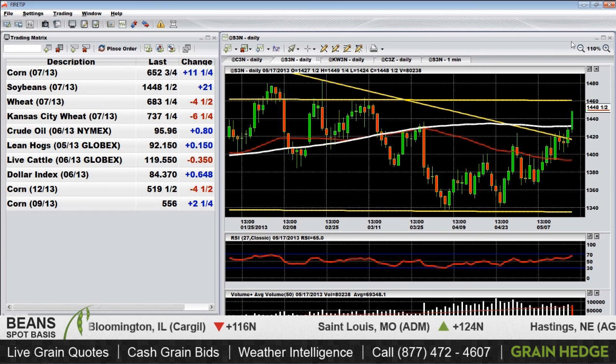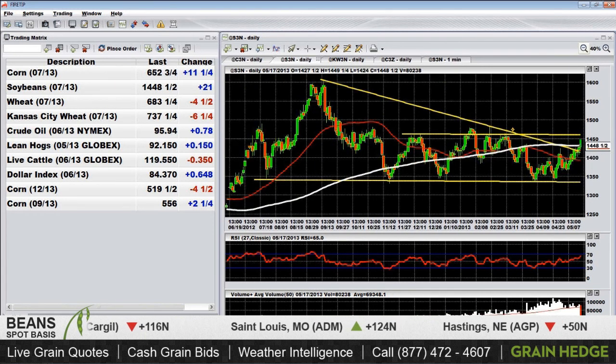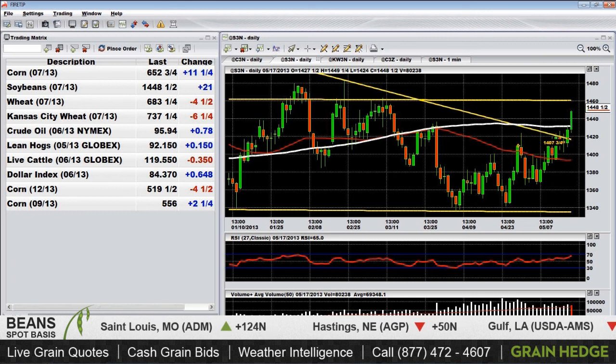If you draw a line off the highs that we hit last September and the highs we hit in February here, and follow that along, you can see that we were trading right against that up until yesterday. Yesterday I think some technical traders looked at that once we did get above there and started pushing this market a little bit higher. We did go up and meet some resistance right here, which is the 200-day moving average yesterday. Today we got above that.